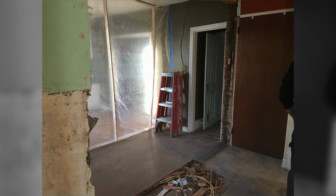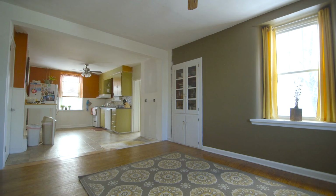The kitchen renovation's down the road for them, but right now they really want my help focusing on the dining room, making it a multifunctional space for their family.